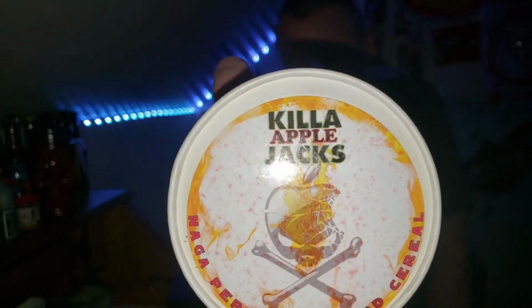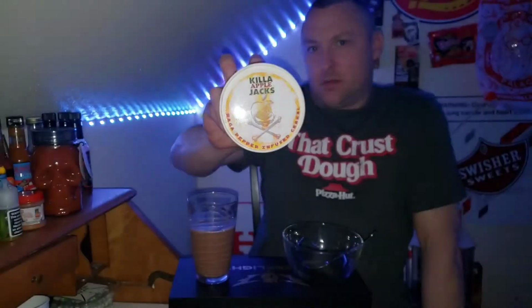Killer Apple Jacks infused with naga peppers. This is level 3 on the heat scale for these cereals. This is episode 3 for this series.